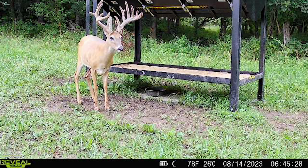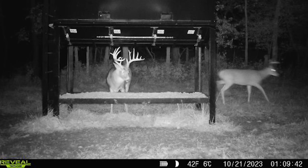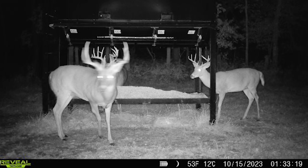Okay, now this farm is worth spending some time on. There was a giant 6x6 with stickers on, but he disappeared. I'm assuming one of the neighbors shot him. Again, he was only a 4-year-old, and it's the kind that you would just really wish would make it. And here we've got at least 2 of them through.